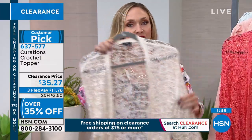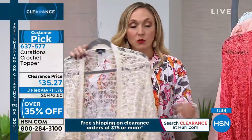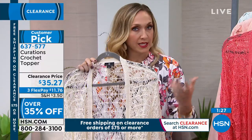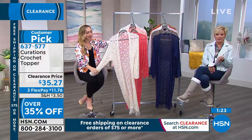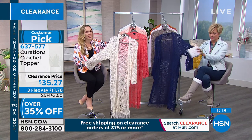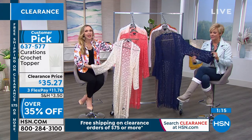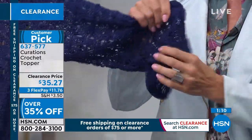So if you don't have one of these at this price, this crochet, the way that this is done, I keep saying boutique because curation to me is very boutique-y. Is that a word? I just made it up. It's Latin. I like it. It's boutique-y. Sounds good to me. It looks very expensive. So jump on those things that maybe you don't have in your wardrobe. And look at the way it's so styled. Look at that bell sleeve. I mean, there's a lot going on here.